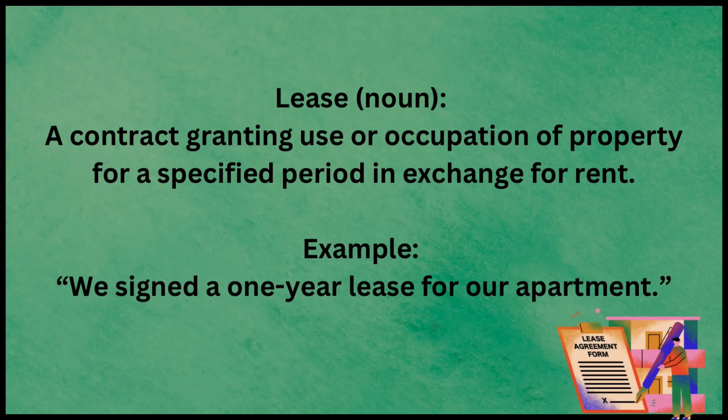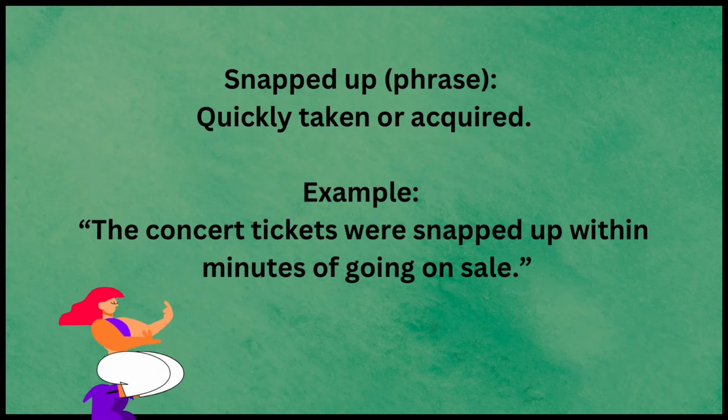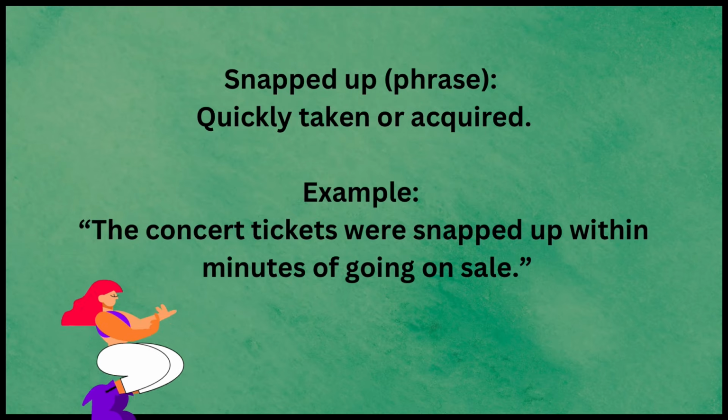Lease means a contract granting use or occupation of property for a specified period in exchange for rent. Example: we signed a 1-year lease for our apartment. Snapped up means quickly taken or acquired. Example: the concert tickets were snapped up within minutes of going on sale.